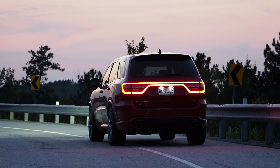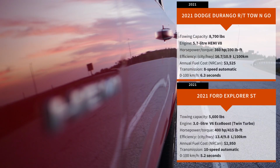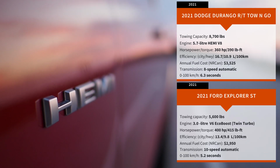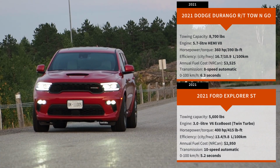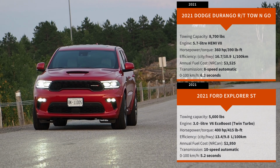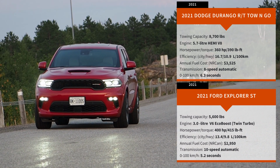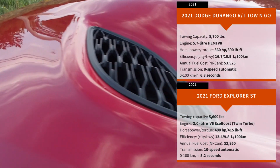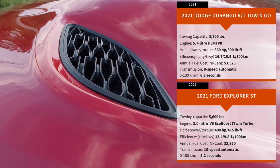According to Natural Resources Canada information, the Durango RT all-wheel drive uses 16.7 liters of gas for every 100 kilometers that you drive in the city, and drinks 10.9 liters of gas for every 100 kilometers that you drive on the highway. On average, this machine will drink about 14.1 liters for every 100 kilometers you drive.